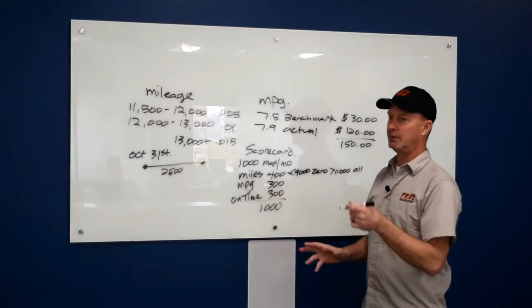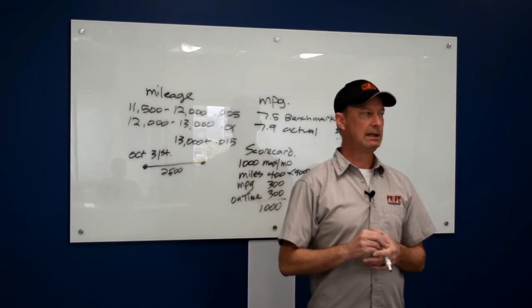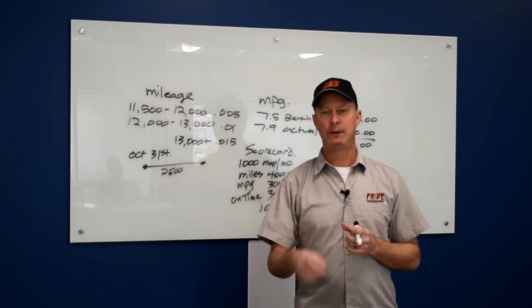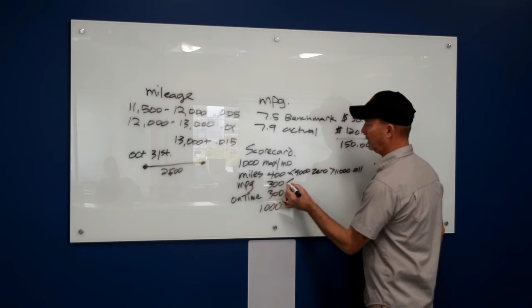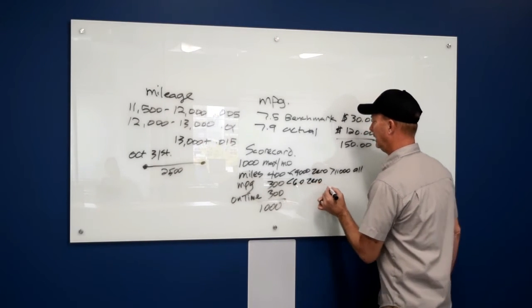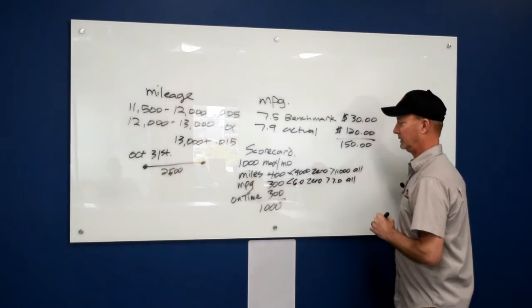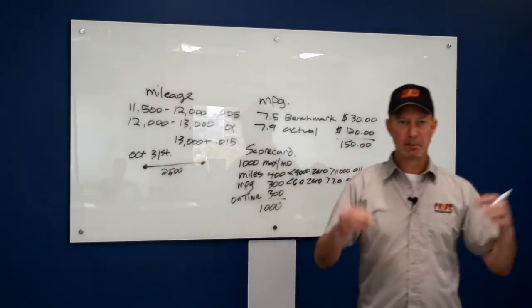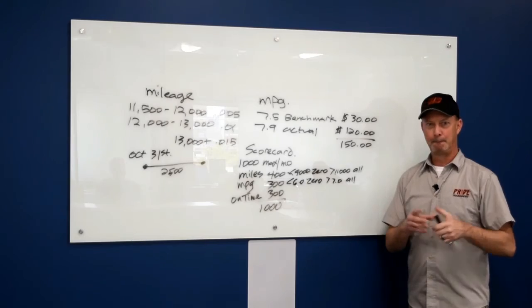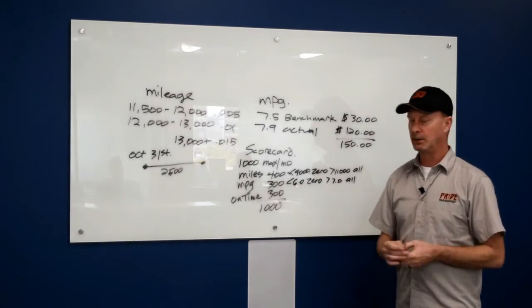MPG is generally, and it's not exact, but as a general rule, on a 1 mile per gallon scale. If you are less than 6.0, you get 0 points. If you're greater than 7.0, you get all your points, all 300. So somebody tell me what 6.5 would be. Perfect. Yep. Right between 6 and 7, you get half the points.